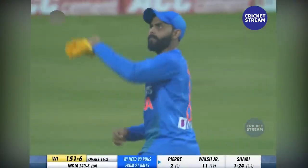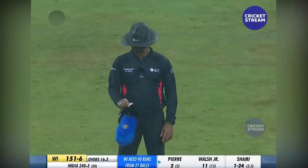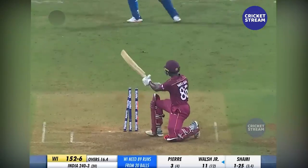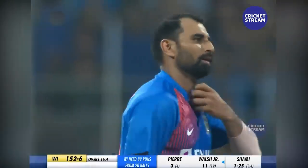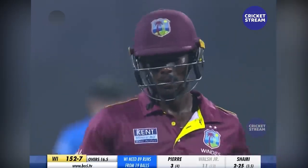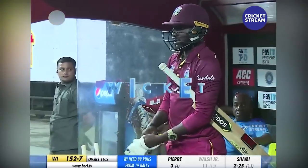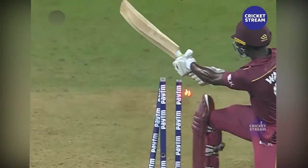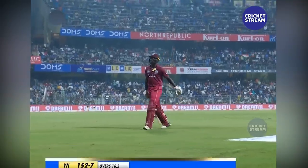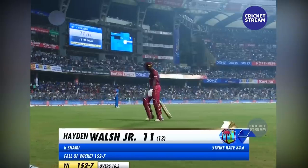That is not popcorn. Yes, he's trying to play the ball over fine leg. It's often a dangerous shot, high return, high risk. This time it is the risk that won. And nothing to lose for the Windies batsmen. They had to go for it. The asking rate close to 29. You can't fault him for the intent. So, to the off stump, Hayden Walsh Jr. goes for 11. It's 152 for 7.